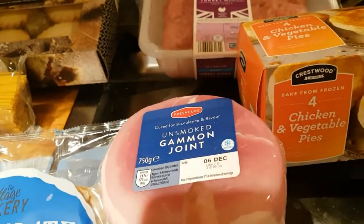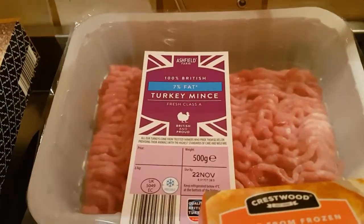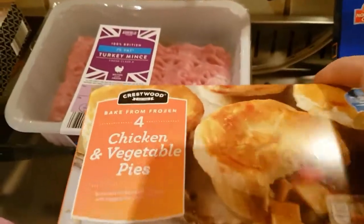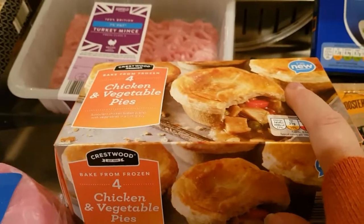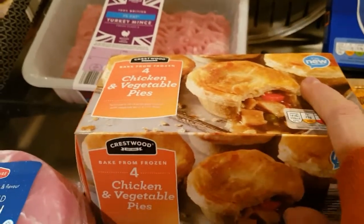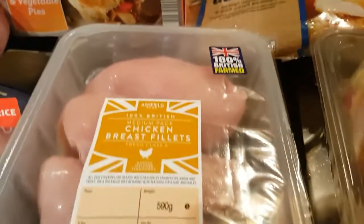I got a small unsmoked gammon joint for our Sunday roast this week. I got a pack of turkey mince. I got some chicken and vegetable pies for our quick and easy Wednesday night, which is the night we have football training, and we need something quick and easy when we get home. I'm doing pies this week, so that's what they're for.